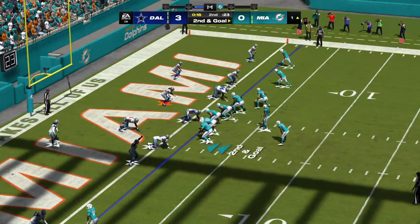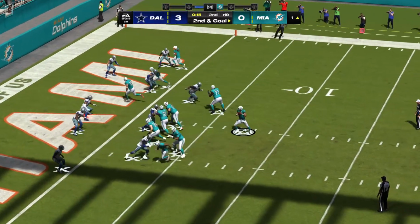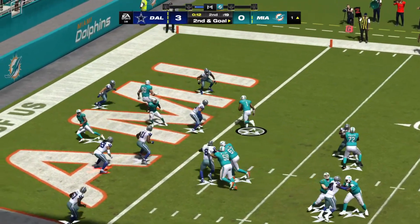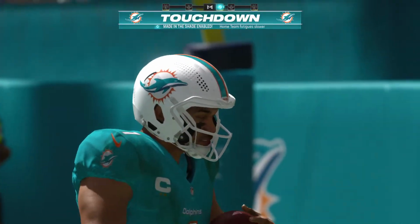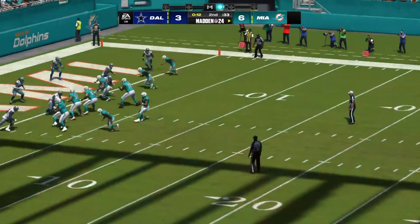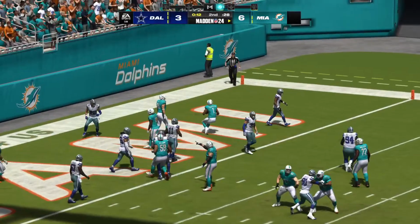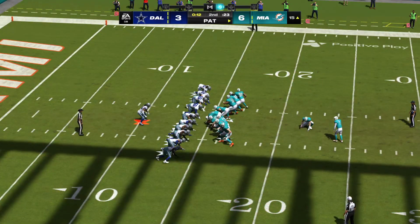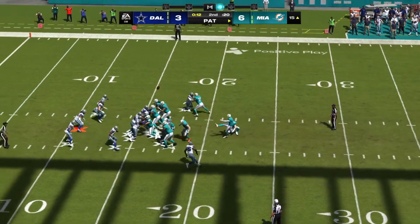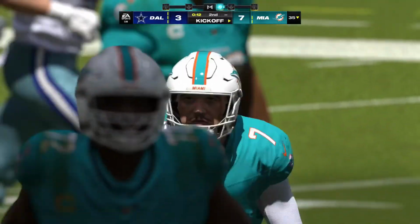Another shot from the 1 on 2nd and goal. Tua setting up shop to throw again. And he will take it in for a Dolphins touchdown. Tua Tagovailoa. As the first half is winding down, and the Dolphins have taken the lead here in the final stages of this first half. Jason Sanders now for the extra point. And this is up and good to make it 7-3.